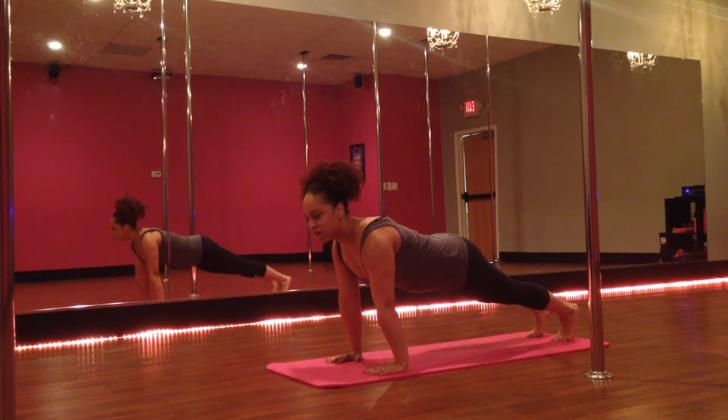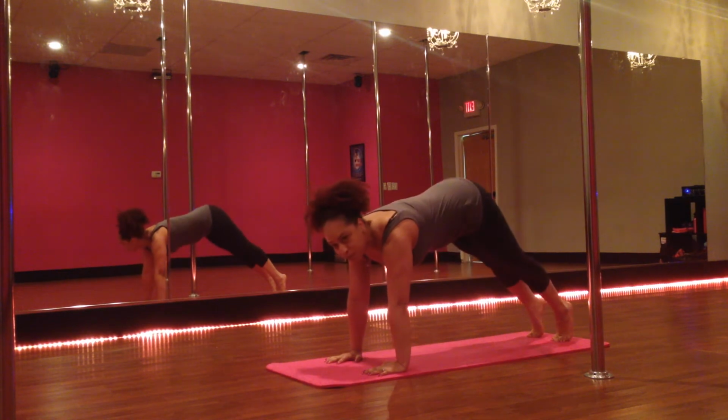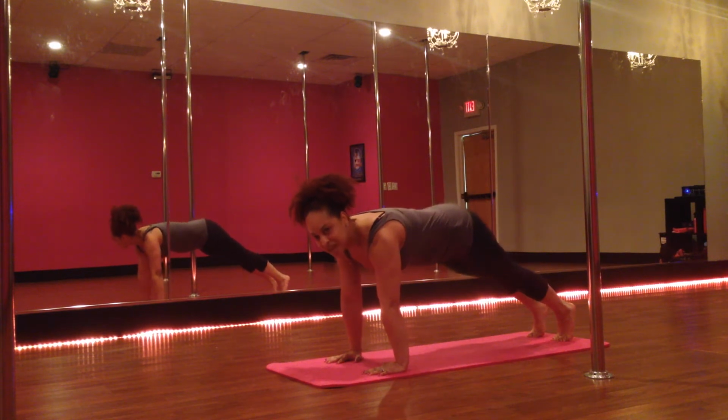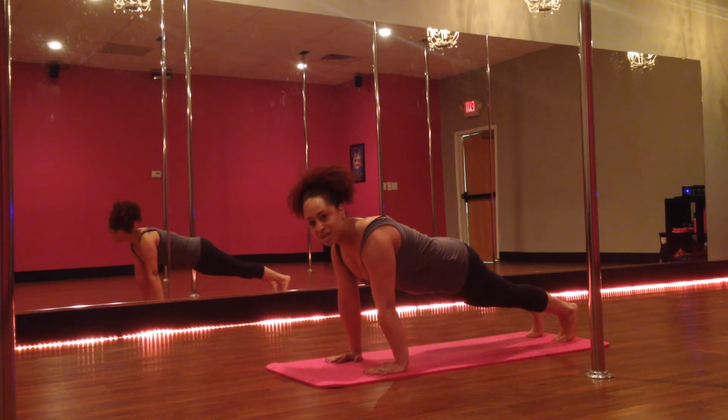Nice and strong here. So what I want to make sure I'm not doing is any rounding of the back here, and you also don't want your booty up. I know we're always sticking our booties out during pole dance class, but this time we want to bring it down. So again, look in the mirror, check your form, pull your belly in towards your back. Make sure that your butt is down, your belly is squeezed in really tight, and you're pressing down through the palm of the hand.